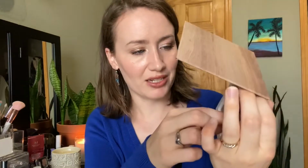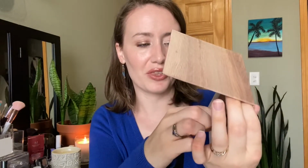This is in the shade Daydreamer, I think, and it's way different than any other purple that I have. I don't really have like a lilac purple like that in my stash. This is a really beautiful gray to use as a transition with a cool toned purple like this. I thought it was really beautiful.